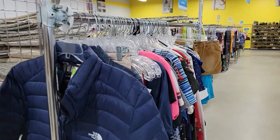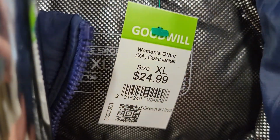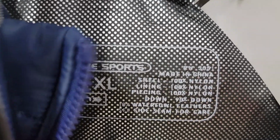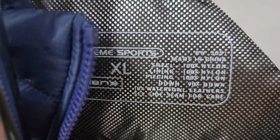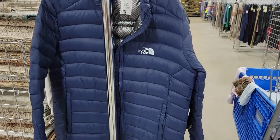Here we have an overpriced North Face down jacket for $24.99. If it would have been a $700 down, I would buy it. Unfortunately, it was just a $100 down, so I had to leave this piece behind.